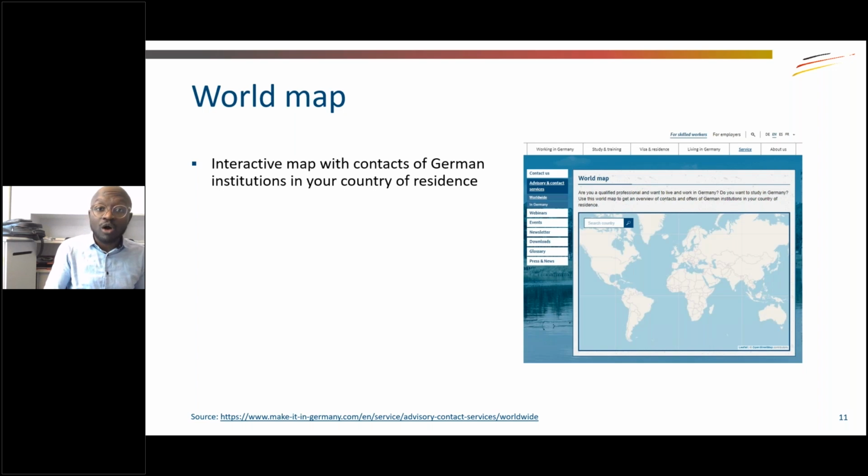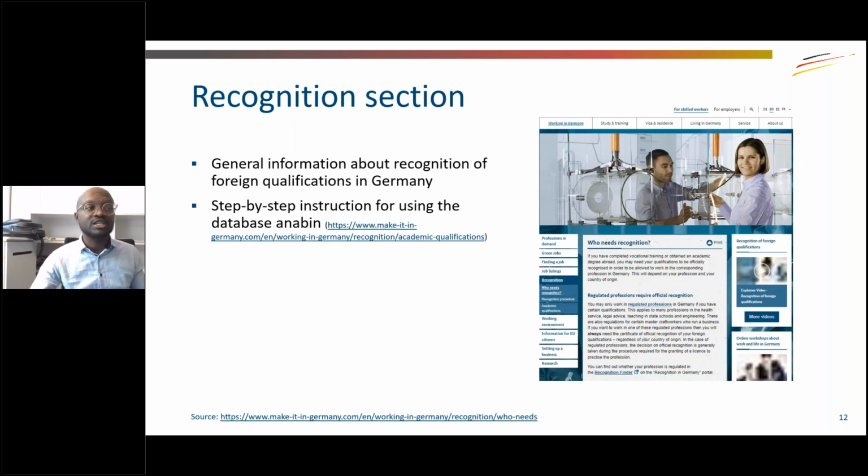So we also have a world map. The world map is pretty interesting. For example, if you are looking for the contact of a German institution in your country of residence. And I was talking in the beginning about the recognition section. That is a really important topic, because it's one of the prerequisites in order to apply for a visa, for example, for qualified professionals. And you find, in our section Working in Germany, who needs recognition, how the recognition procedure works, or how you can assess your academic qualifications. For example, if you want to work in a non-regulated profession, all this information you can find in the recognition section. That is also really, really important.